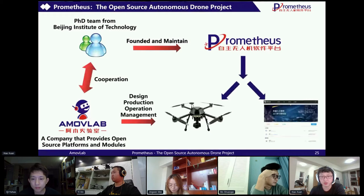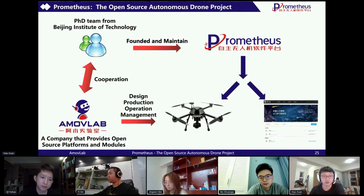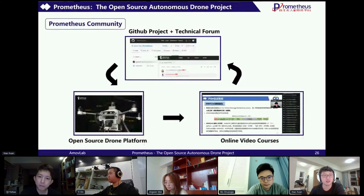At the same time, we operate a technical community to maintain the vitality of the open source project to make sure that we can have many people to use that. So now the Prometheus community has formed like a circle. We have a GitHub project, and plus a technical forum, so the open source drone platform.